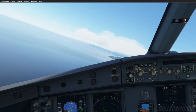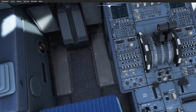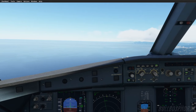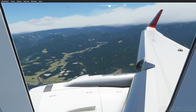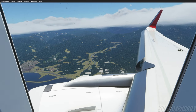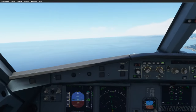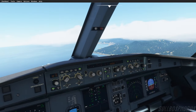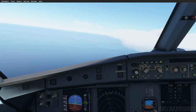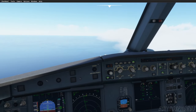All right, everything looks fine. Let's turn off the arm position. Right, we are now directing to Charlie Bravo 720 and climbing further to flight level 090.